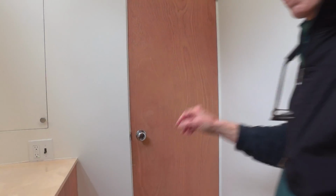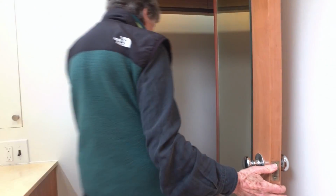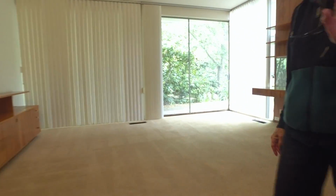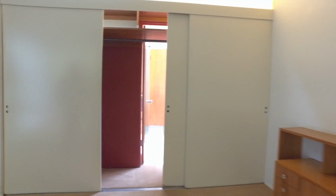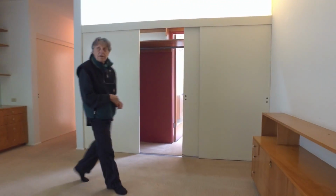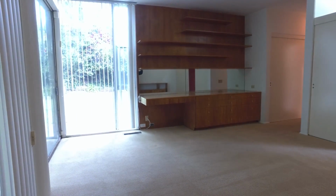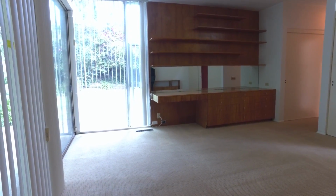This is a surprise. This goes into the closet and through here to the master bedroom. Oh, it does? How interesting. Oh my gosh, this is great. So this is the closet and it goes into the master bedroom. This is amazing. And the lights are there. Headboard for your bed, and then this beautiful cantilever shelf. That's beautiful.